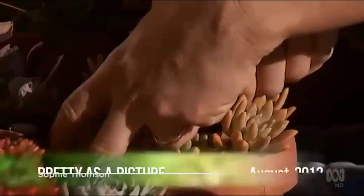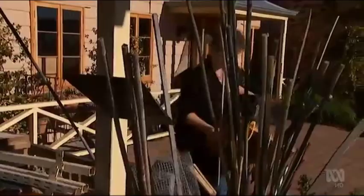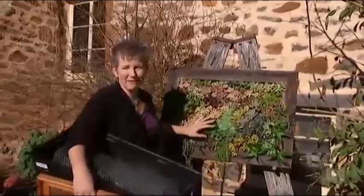I love looking around the garden and around the house, thinking of unique ways of displaying plants using recycled materials. My succulent frame is one project that I just love, and people are always asking how to make one, so that's what we're going to do today.